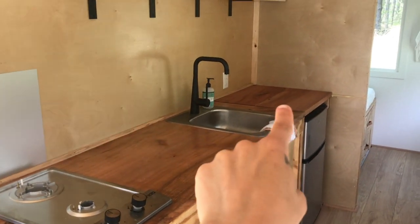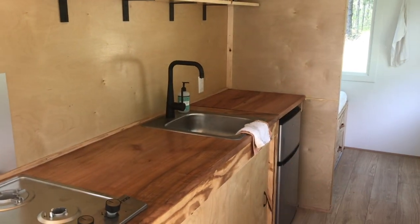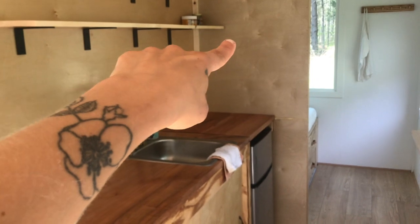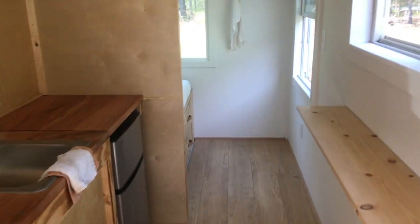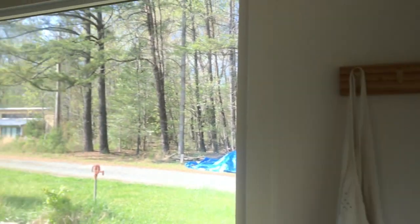So that is an extension, and it's just kind of sitting there, and I'll pull it out and I can make a table or something later if I decide to put a bigger fridge, which should fit right underneath there. And this is gonna be a bifold door, but for now, got my little hook.